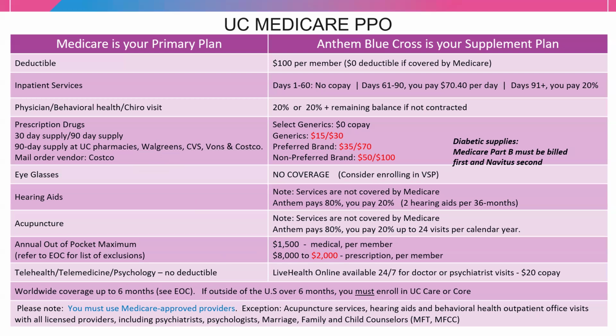Like Health Online will continue next year for your telehealth services. This plan also offers worldwide coverage up to 6 months. If you're outside of the country for 6 months or more, again, you must contact the RASC to enroll in either UC Care or CORE.